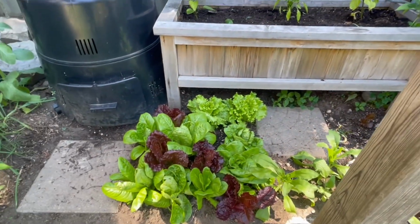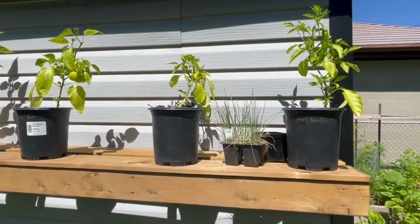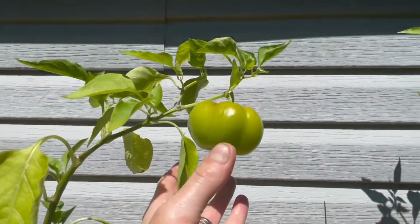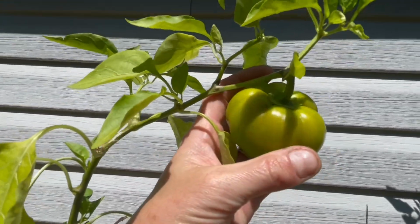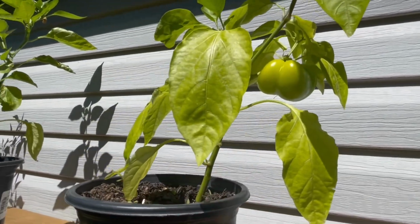Just love this lettuce bed. It's super pretty. Okay, we'll go through the peppers. So this is the yellow Hungarian. And you can see it's starting to get a bit of yellow on it. Same thing with that one.